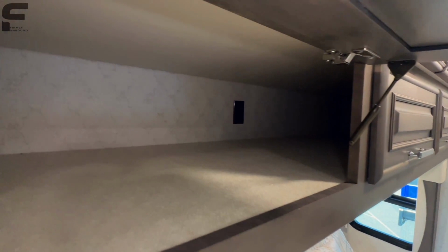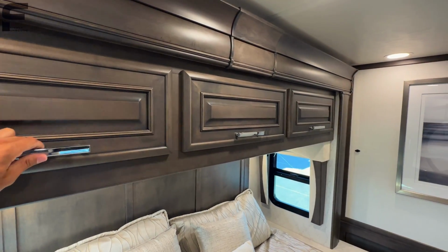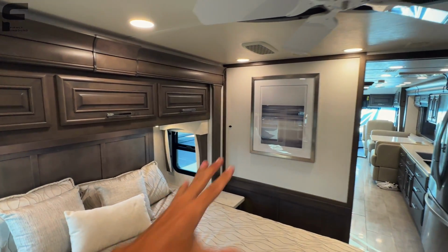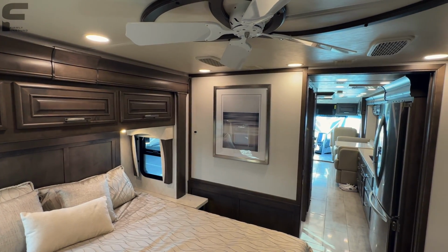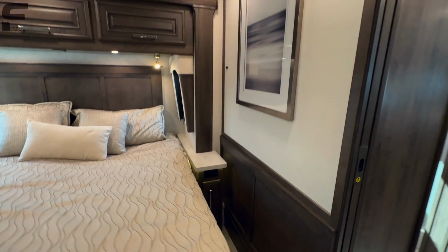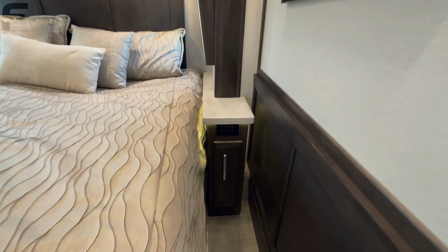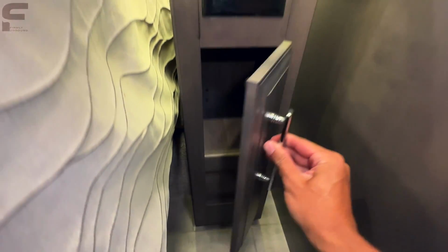Wow, that goes very far back. That is some deep storage there, outlet in that space as well, all unobstructed through there. Comes with a frame here on the wall. You can put your own picture there or leave that decorative piece there that they had put in that spot on the wall. And finally, on this side of the bed, looks like everything is pretty much identical, but the storage is a little bit different underneath there.